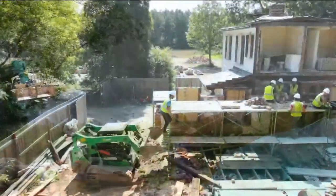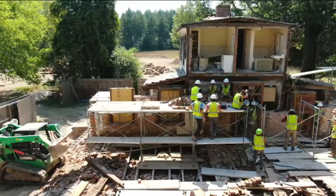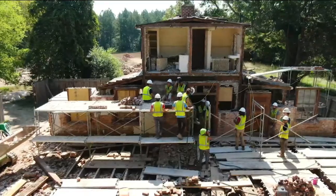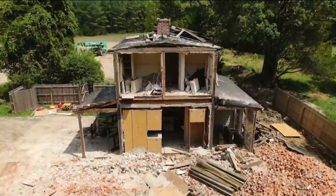I was here when the second floor was kind of coming down, and I just knew that Aunt Jenny and Mama and Daddy were telling me, Jane Ellen, you need to get this job done. This is important, and so that's why I'm here. We're getting it done.